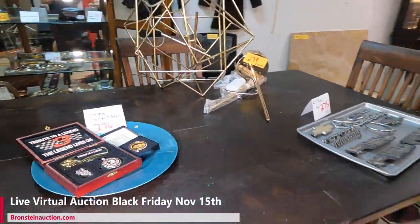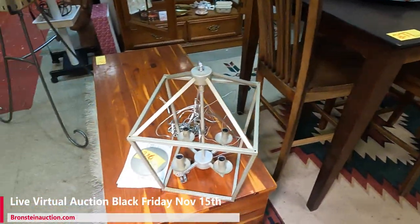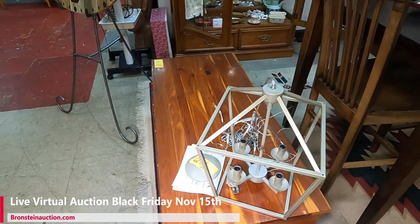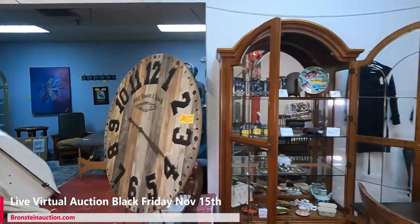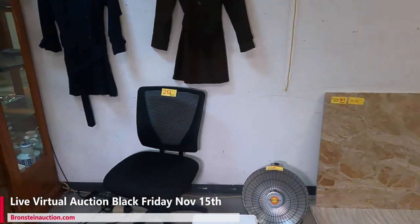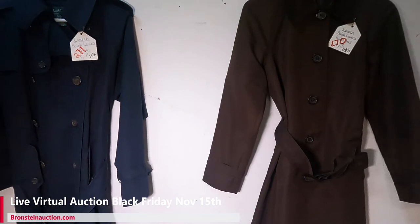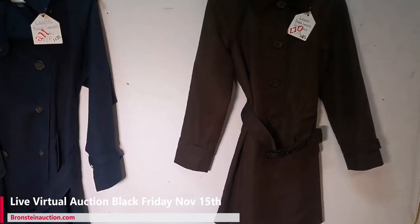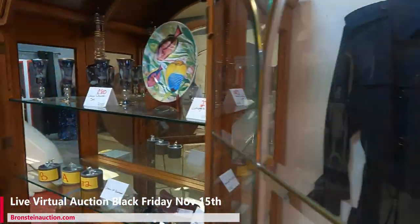This beautiful table right here. Table, high top table in four. Nice cedar chest, Lane cedar chest. Lights, this gorgeous clock. That is like 39 by 39 inches. I'm gonna walk you back here. We have a really nice office chair. Some really nice Ralph Lauren rain gear, size petite small. And we're gonna walk you around inside of here.